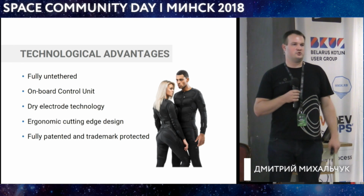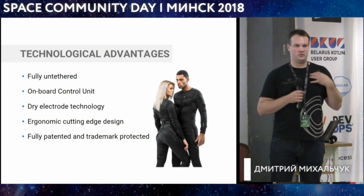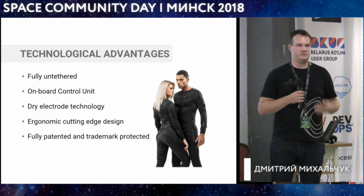It has an onboard control processing unit. So actually, all of the computations can be done on the suit. It's a wearable computer. It's got its own RAM.